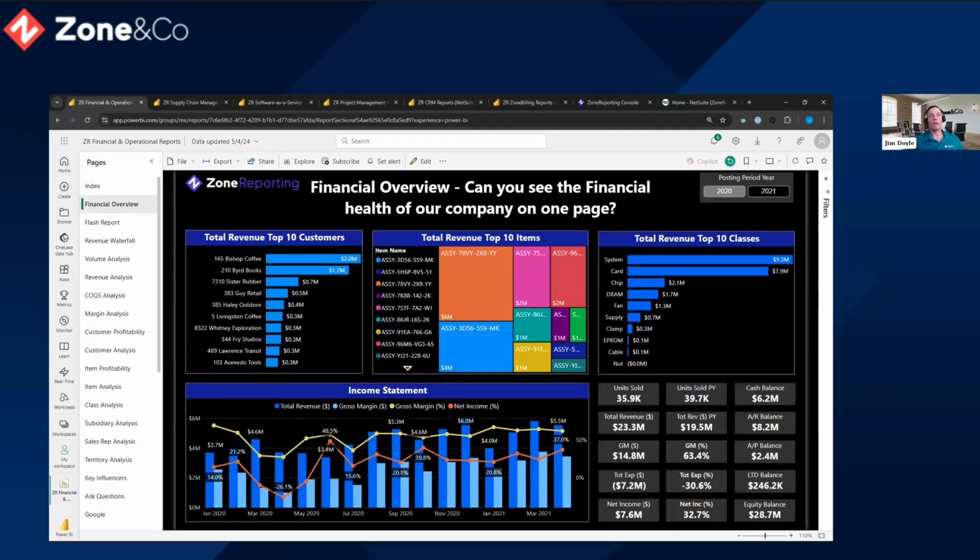So with that, I'm going to turn things over to Jim, who is going to walk us through our next 3 solutions, starting with Zone Reporting. And for any of you Zone Reporting customers who are on the call, you'll get a sneak peek at some of the things that are coming up next with Zone Reporting. Go ahead, Jim. Let's do it. Right, and I will share my screen. Becca, let me know if I need to zoom in or anything.